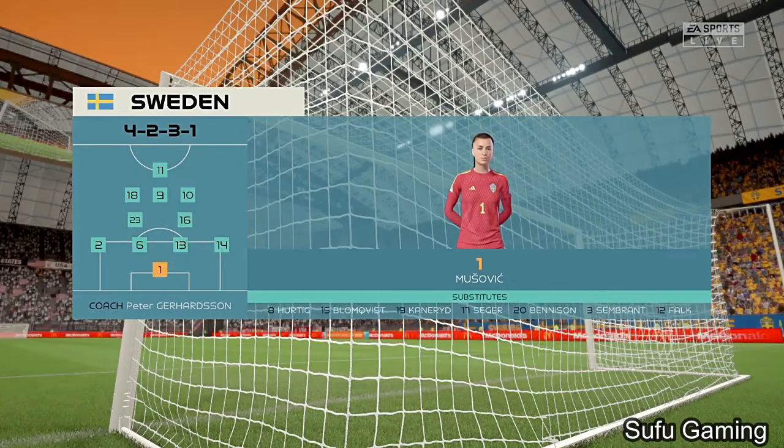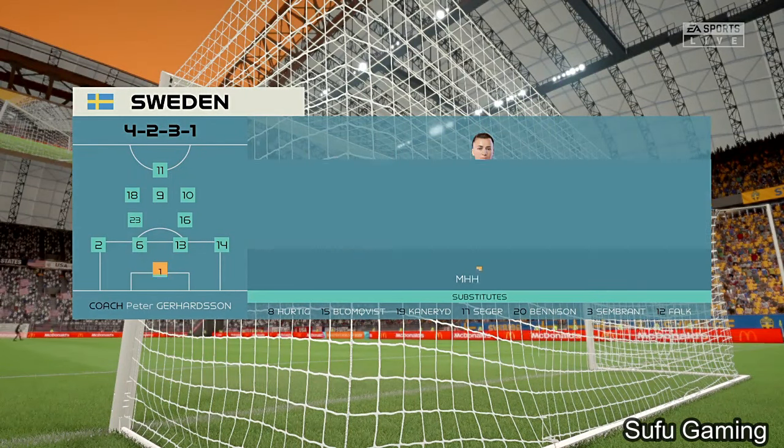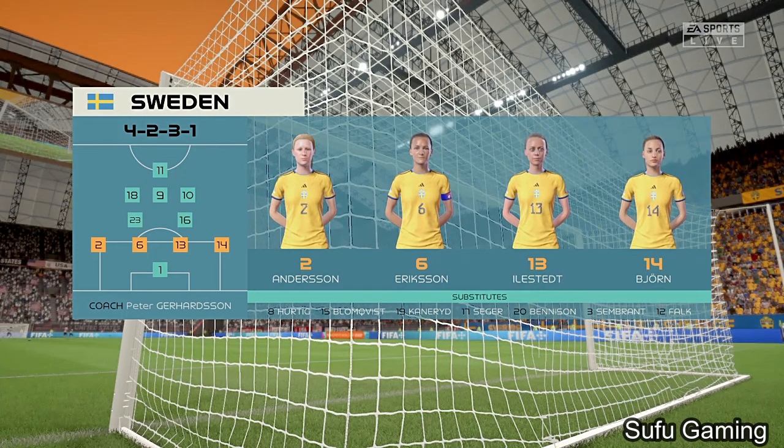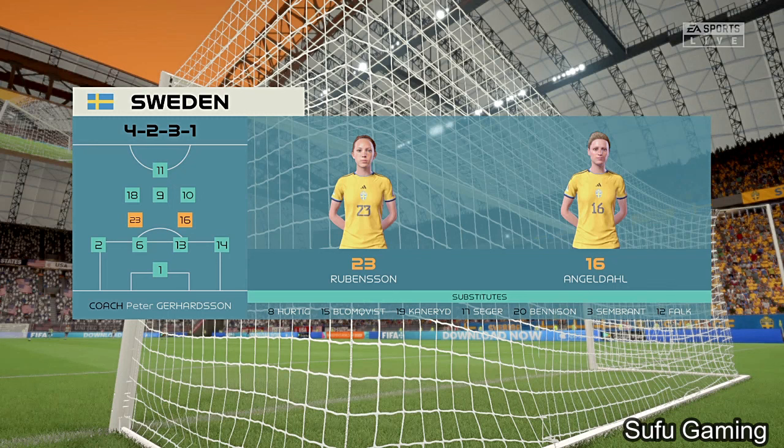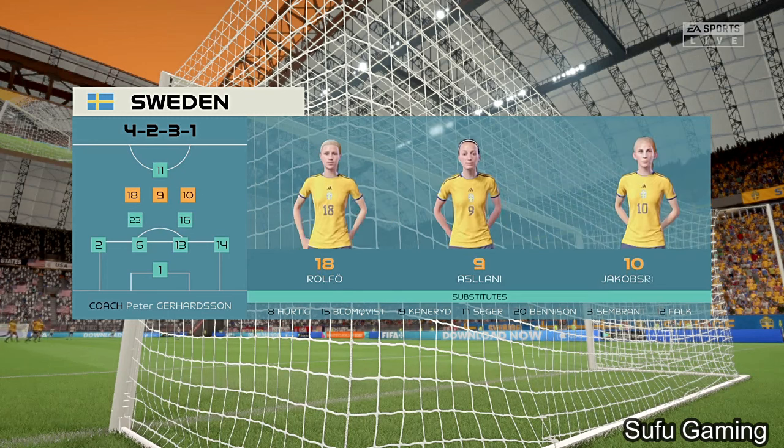Here's the starting 11 for Sweden. Well, although we have it down as a 4-5-1, it's actually more likely to be a 4-2-3-1. They play with two holding midfield players, a number 10 and two wingers. The system has a nice balance to it.